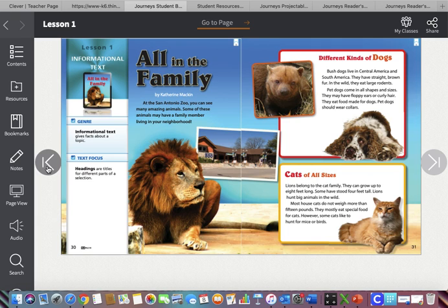Right, that's one way that they're different. In the story All in the Family, we have real photographs so that you can see the real things. But in Henry and Mudge, there's an illustrator who did some drawings or drew the pictures. Kaden, what's another way that they are different? How is this story All in the Family different than the Henry and Mudge story? Levi talked about how this story has photographs, but how else are they different?